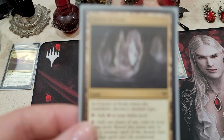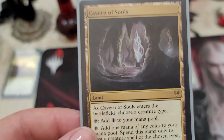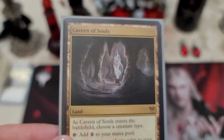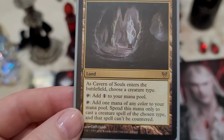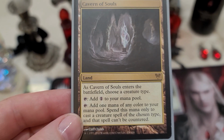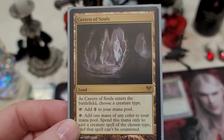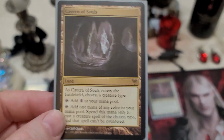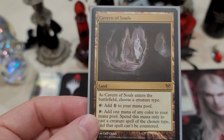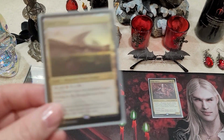Yeah, definitely if you're going to make a tribal deck like this, you have to have Cavern of Souls. It's pretty much a foregone conclusion that when you tap it, you can spend that mana to cast a creature spell of the chosen type, and it can't be countered. So your vampires, the blue player, the counter player, and the control player can't really just punt your cards as you're trying to cast them. So good.